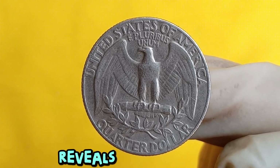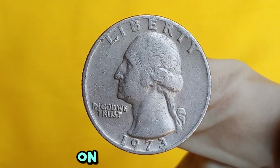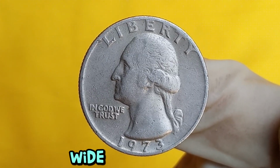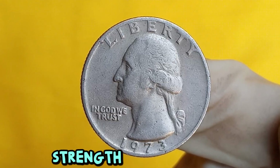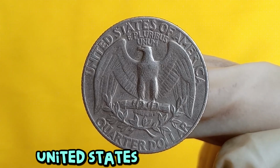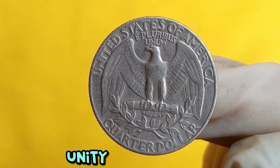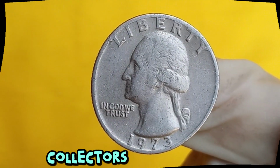Turning the coin over reveals the classic reverse design that collectors admire. On the back of the 1973 Liberty Quarter dollar stands the proud American eagle with wings spread wide, holding arrows in its talons and olive branches below as symbols of strength and peace. Above the eagle you can see the words United States of America and the denomination quarter dollar. This design represents the power, unity, and enduring spirit of the United States, and it has fascinated coin collectors for generations.